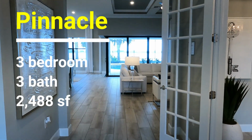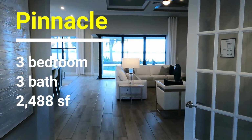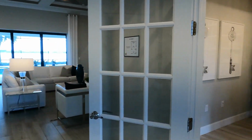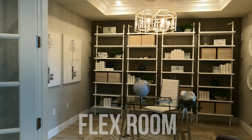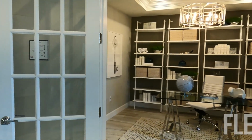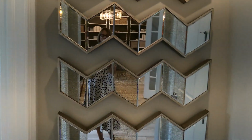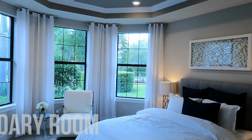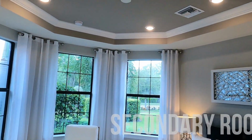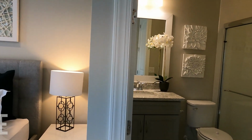The Pinnacle is a 2,488 square foot home with 3 bedrooms and 3 baths, and this flex room is turned into a study with these lovely French doors. Across the hallway is the first secondary room with a nice bay window, tray ceiling, and of course it's en suite.